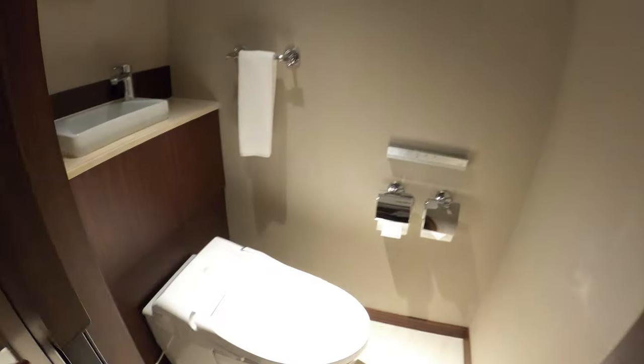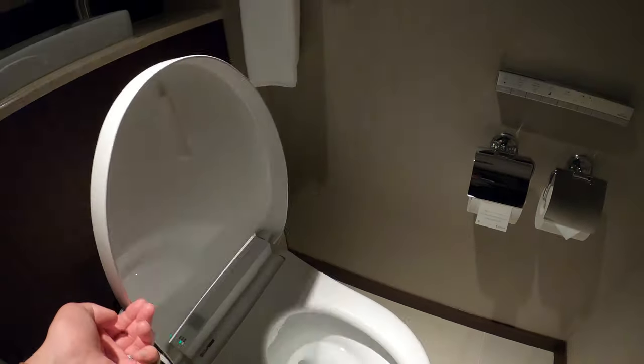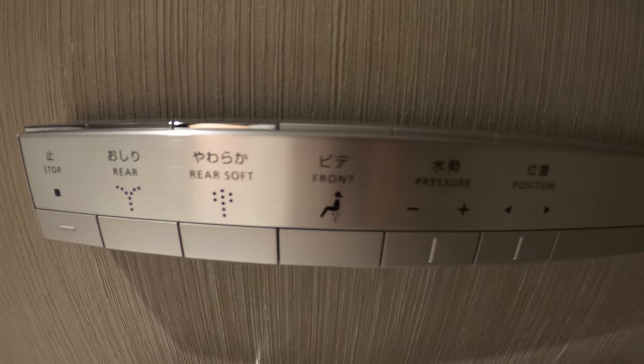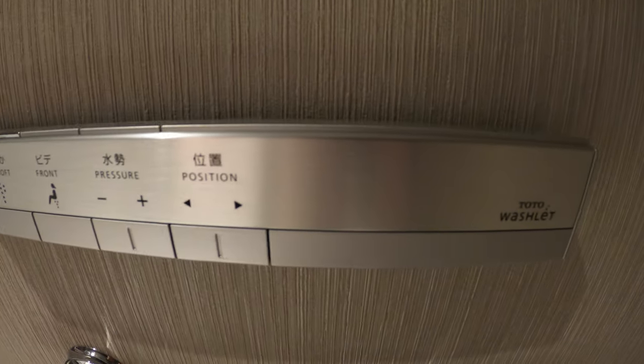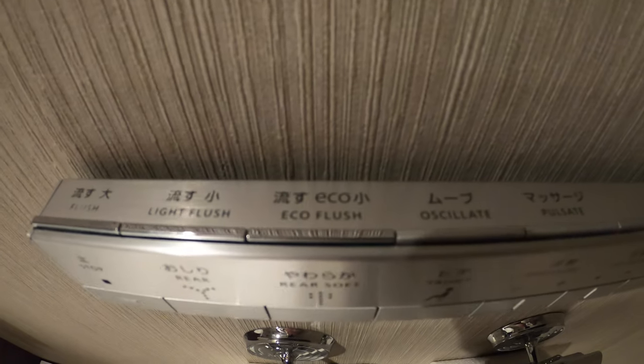By the entrance, there's a Japanese bidet toilet with a sink above it. And like everything in Japan, there are lots of buttons on everything. This toilet can wash different parts of your body at various pressures and temperatures with different cleaning modes.